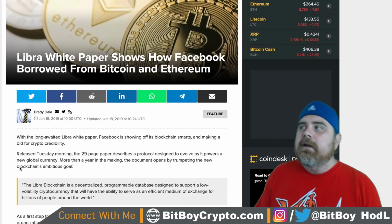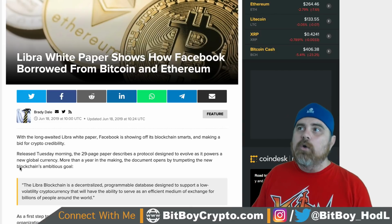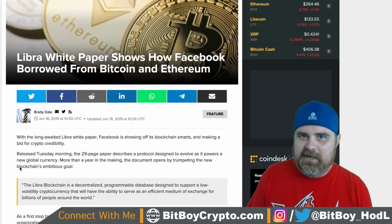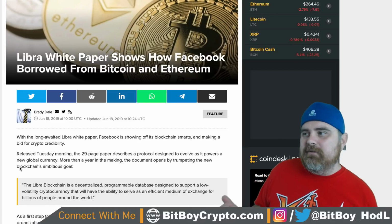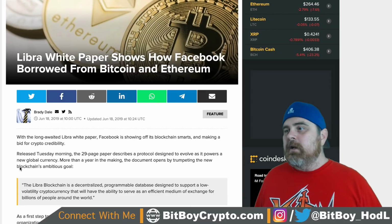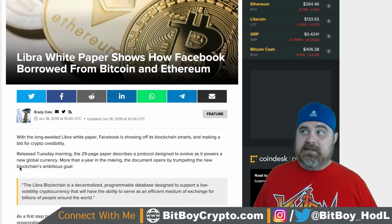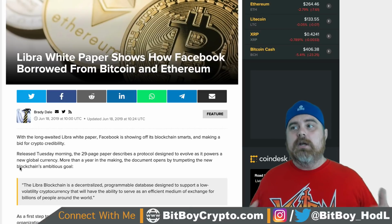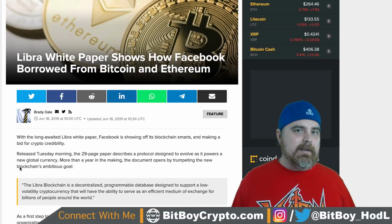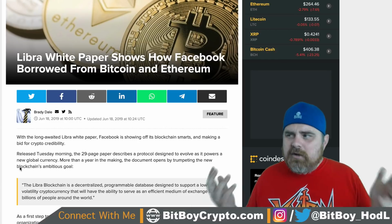Now, I think what we still have to be concerned about is, what is Facebook's play here? Do we really believe that Facebook is so altruistic that all they want to do is make it where people who don't have access to banks are able to be banked? That's part of the mission of Bitcoin, right? To bank the unbanked. That seems to be what Facebook is trying to do here. The question is why? Why are they doing this?